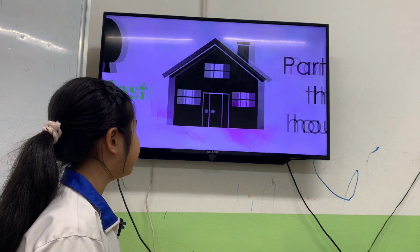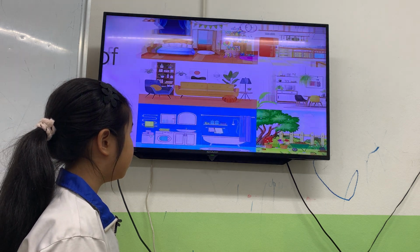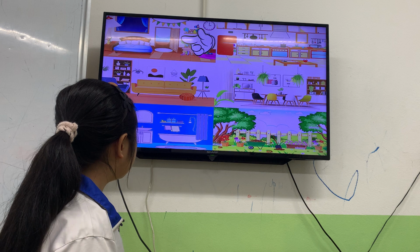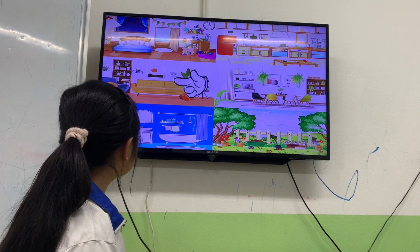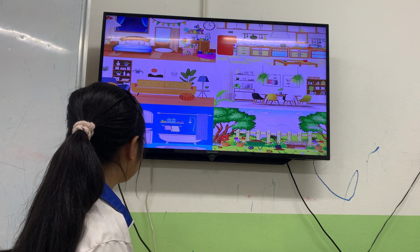Now let's get into the test here. Now first, tell me parts of the house. Okay, tell me, what is this room? This is a bedroom. Bedroom, next one. What is this room? This is a living room. Living room. Next one.